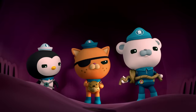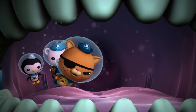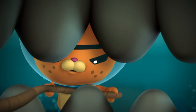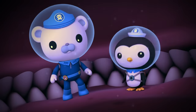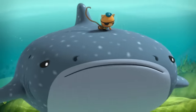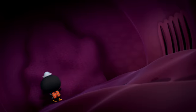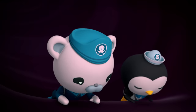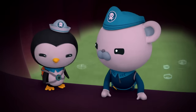Sounds like the whale shark's about to open up for lunch. Now's our chance. Uncle Kwazii's getting you out of here. Ouch! Yow! Captain, a rope. Must have really hurt. We can't let him reach the stomach. Phew! Hold on, Puffy! We have to get him back into water fast. The whale shark doesn't like Puffy's sharp spike digging into him.